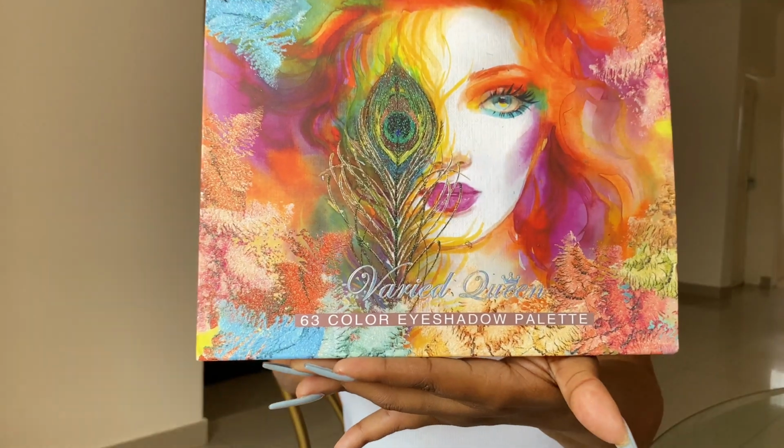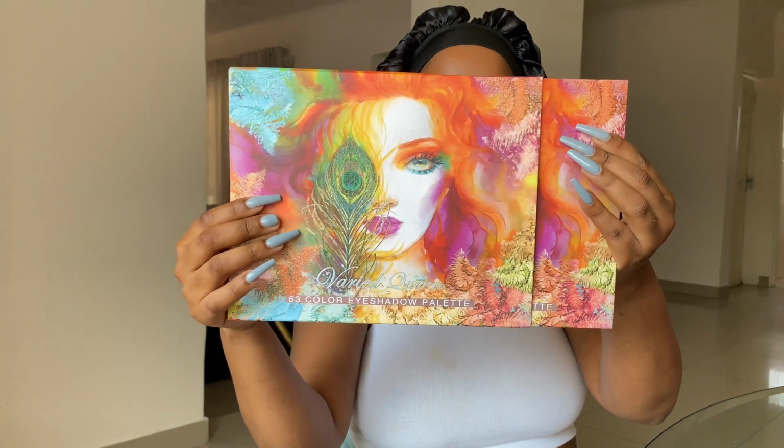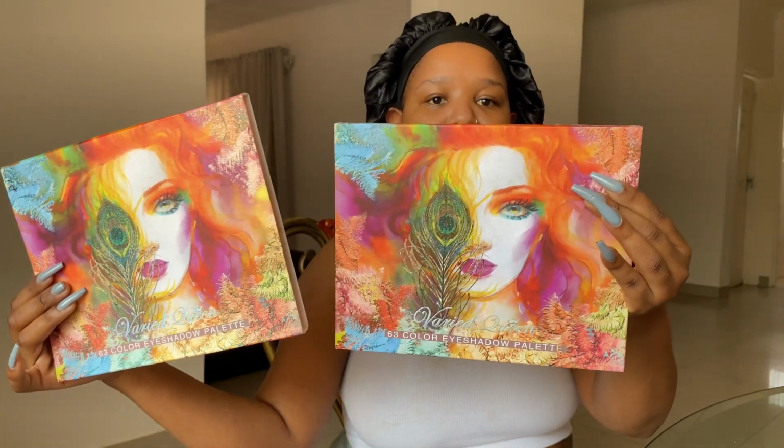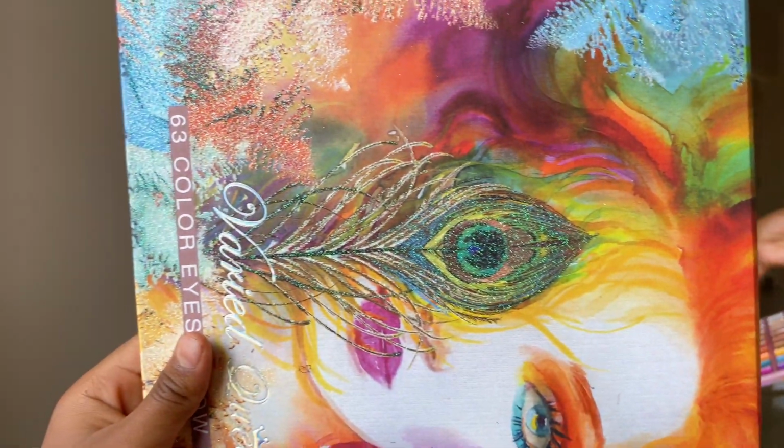Then I got this eyeshadow palette. It looks like this when you open it. It has 63 color eyeshadow powders. It has so many colors, guys. You will die of options. It has a mirror here, so it's super cute. I'm gonna use it a whole lot. I'm always going for subtle colors like your nude colors.